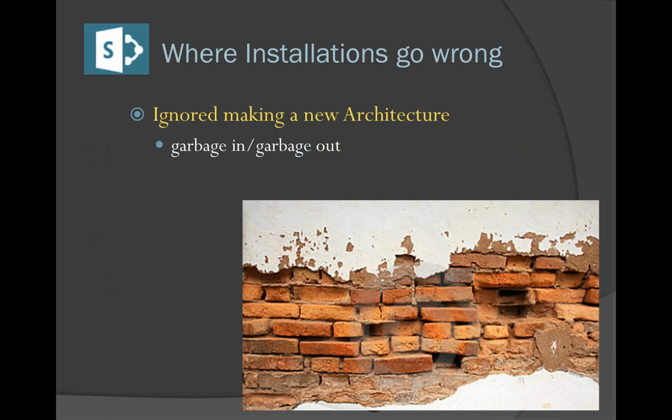I'm just going to take all of our shared folder drives and drag them into a document library and we're good, right? The problem with doing that is it's like building a house on top of another old house foundation. You want to start fresh. You want to use the new features. If you just drag your old file system into the new SharePoint site, why bother? So you're garbage in, garbage out. You're not going to see any of the new benefits that you have.